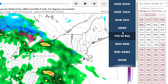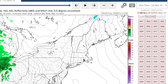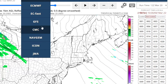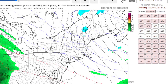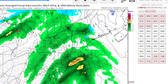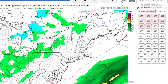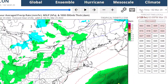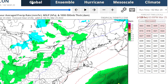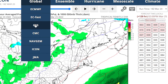Let me just see something for a minute. Let's see. If we go to the FV3, I know it's not going to go far enough out. So the only other model we have to look that far would be the Icon if we want to go that far. And you can see it moves the rain in Wednesday, and then it's going to linger right through Thursday, and then we don't get rid of it until Friday. So we don't want to see that rain linger. It's a pain in the neck, but we'll have to see what happens as we get closer to that event. We've been lucky the past couple of events, the rain had ended and it didn't linger too much.